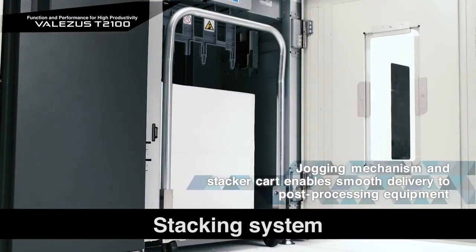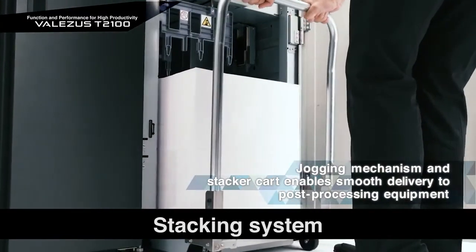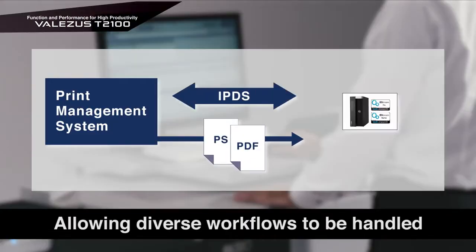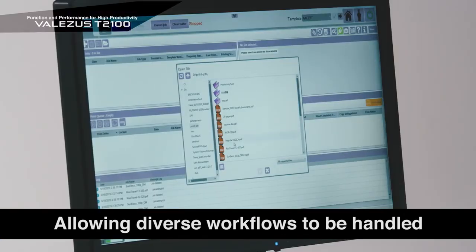The stacking units are equipped with a jogging mechanism and also comes with a stacker cart to enable smooth delivery to post-processing equipment. The print controller supports a variety of data formats, such as PostScript and PDF, as well as IPDS communications, and can handle diverse workflows.